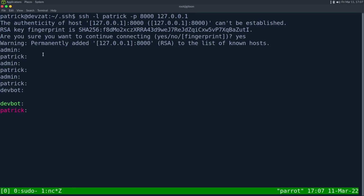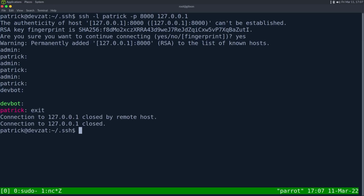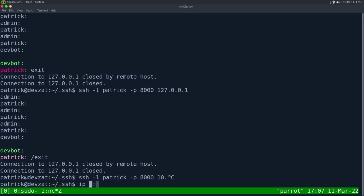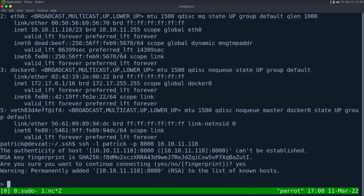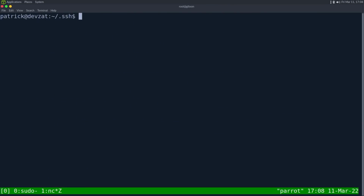That was weird. It says Patrick admin, and it's not telling us text. Let's try this again, and still doing the same thing. Let's see. IP addr. I want to say those are supposed to be messages between Patrick and admin. I don't know why they aren't. This box is behaving very oddly.